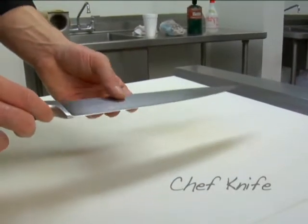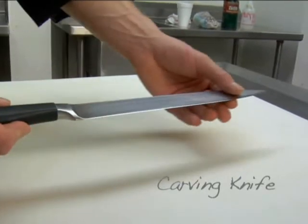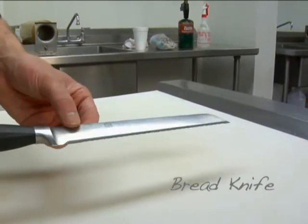And then let's talk about what you might need for utensils. Okay. Start out with your knives. You're definitely going to want to have a chef knife, and then either a slicer or a carving knife. You're going to need a paring knife, and also a bread knife or a serrated edge.